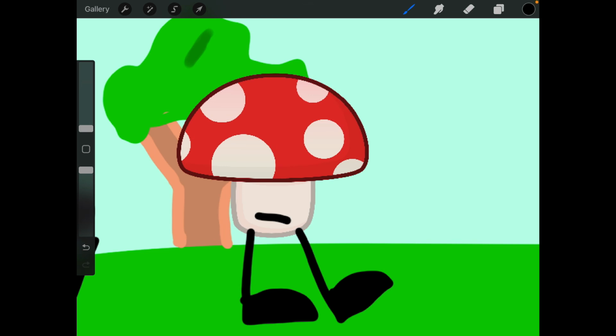Next up is Quinn. They're, as you can tell, a mushroom. They're completely blind, as you can tell by them not having eyes. And fun little fact about them, they're the only character in the show to be non-binary.